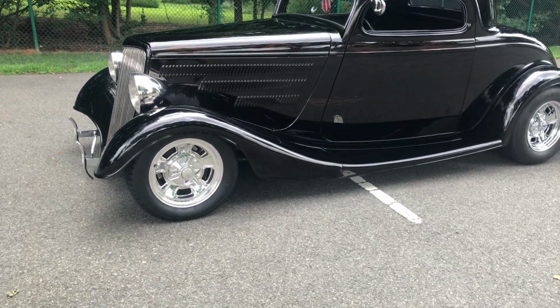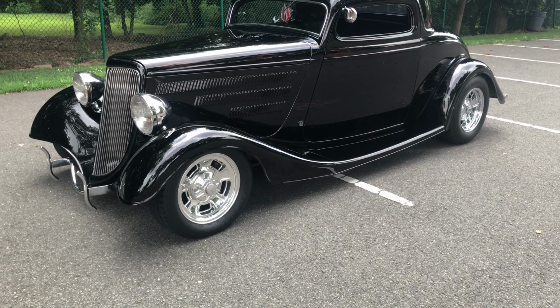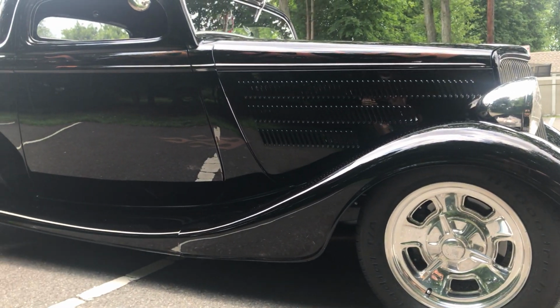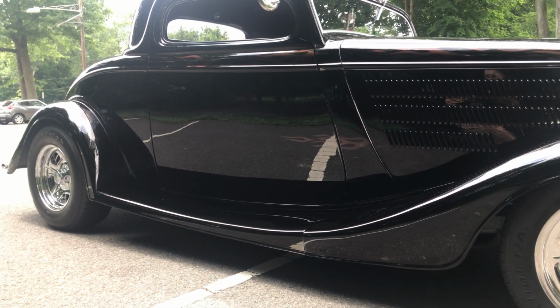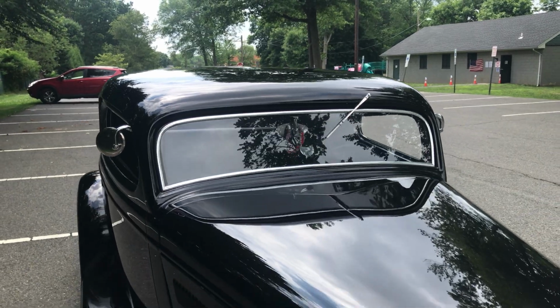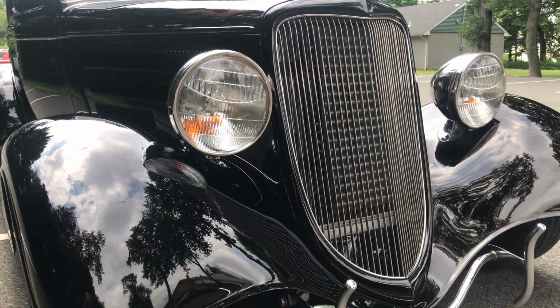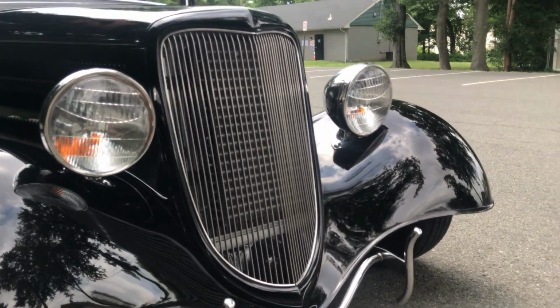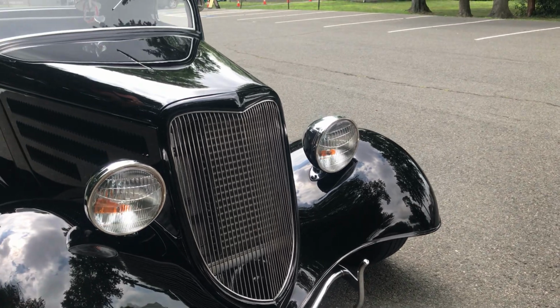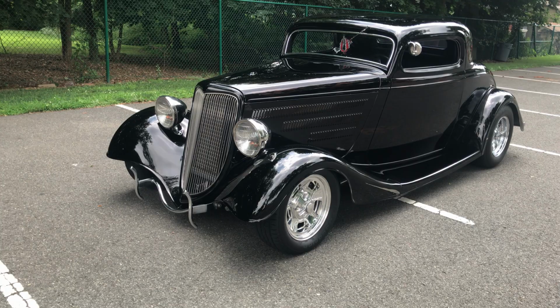So another couple stock specs that I did want to mention before I get into this specific car. The 1934 Ford Model 40 had a stock factory length of 183 inches, a height of 68 inches, a front track of 55.2 inches, and a rear track of 56.7 inches. Now, the stock curb weight for this model car was just around 2,500 pounds, at 2,540 pounds.